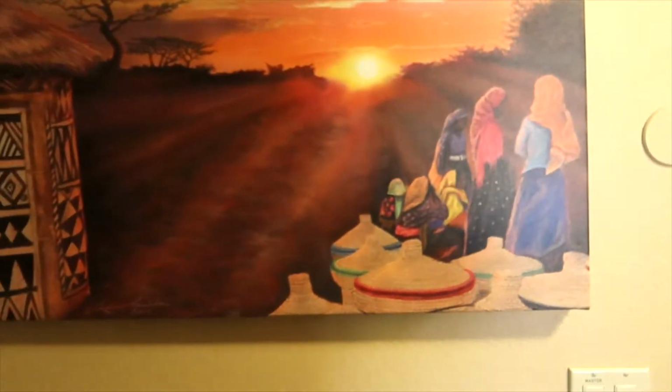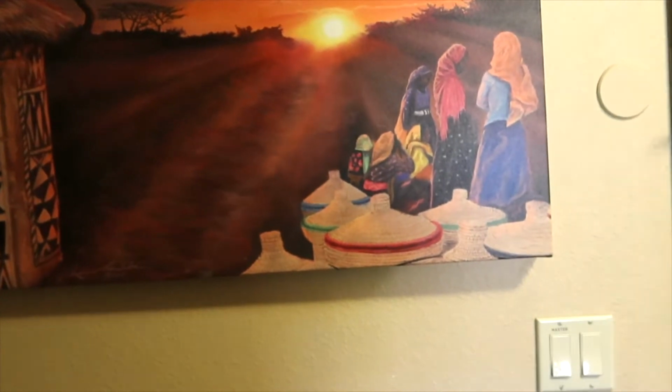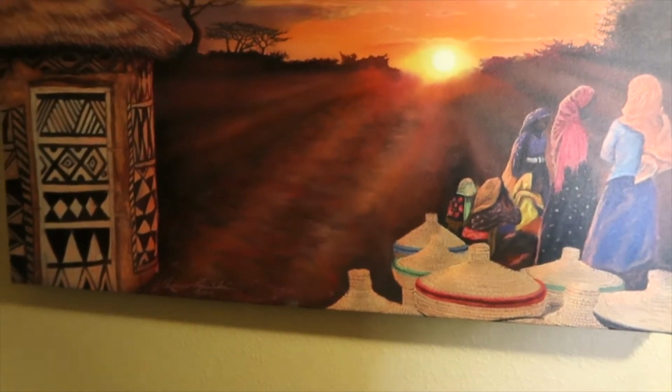Smells really good. Everything is on point. And this is the epitome of everything, the villages in Western Africa. Wonderful. Thank you guys.